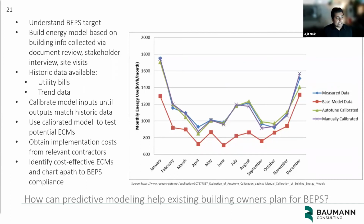So I want to talk a little bit today about how predictive modeling can help existing building owners plan for BEPS. BEPS, as Scott pointed out, is eventually going to impact all buildings, but even buildings that are under design and construction today, when they're operational, are going to fall under BEPS. So there are a few real steps and ways that the predictive modeling process can help building owners. First, it can help them understand their BEPS target. Next, it can help them contract a building energy modeler to build an energy model based on info collected via document review, stakeholder review, and site visits.